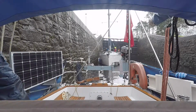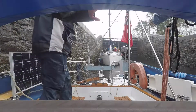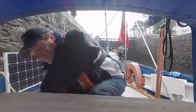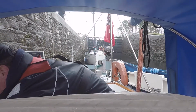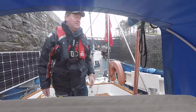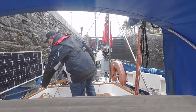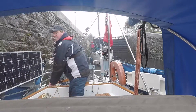And this is us actually at the bottom of the Banavie flight, so I climbed back on board before we started to drop down the lock. I was just stood on the side there, just out of shot. And now starting the engine. That will get us out of this lock and then through the 2 bridges and then heading down towards the double locks. There's another set of 2 locks yet before you get to the sea lock.